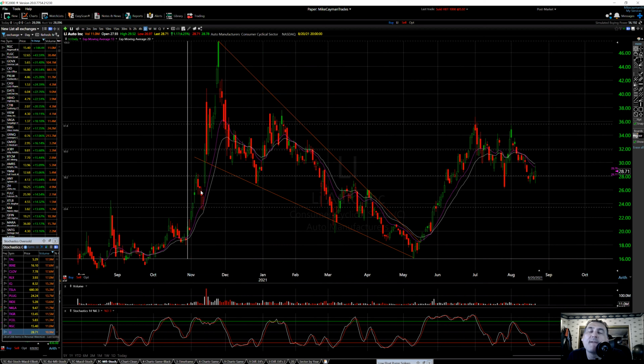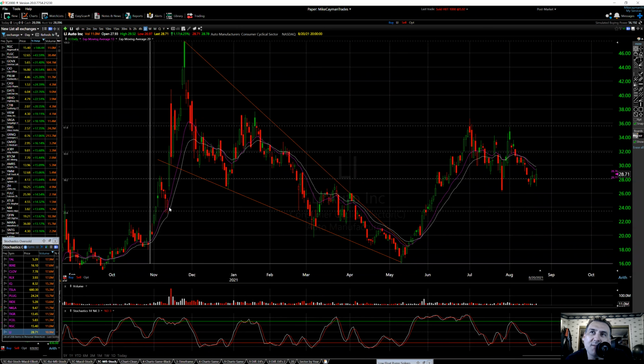Look at this pullback. That's why it's so important to watch the 13 EMA and 20 EMA. I mean, people use the 9. I haven't heard of the 15 or something like that, I guess you could use that. They're one of the most important EMAs. They've been around forever. It still works. See it. Look how they touch all the time. Did it go through? No.